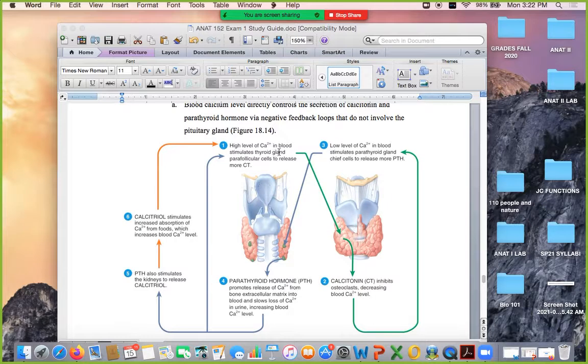If we have high levels of calcium in the blood, that's going to stimulate the release of more calcitonin. An increase of calcitonin inhibits our osteoclasts, which decreases our blood calcium level. Remember, we have osteoclasts and osteoblasts. This is what I would call our bone banking system for calcium levels. Some of them are going to deposit calcium and some of them are going to withdraw calcium.